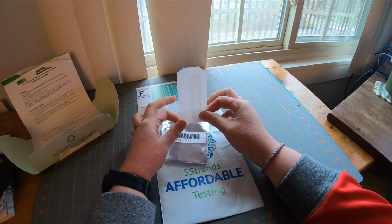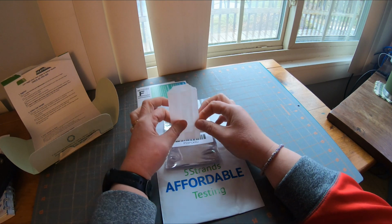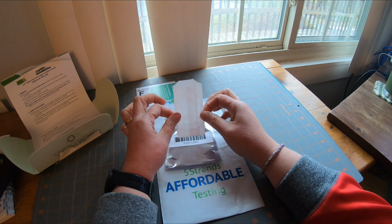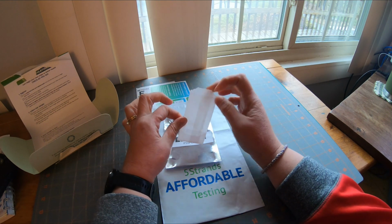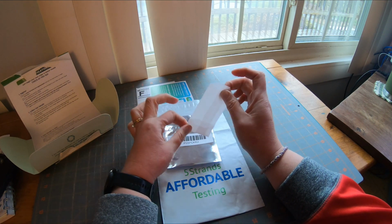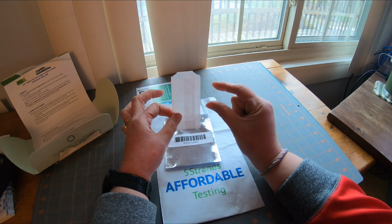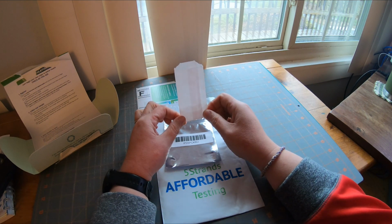And what you're going to do is, the instructions say that we are going to take 10 to 15 strands of hair. They prefer having the follicle, but if you can't get the follicle, it's not important. And you're going to put the 10 to 15 strands of hair inside the bag. If you have a dog that has short hair, less than 1 inch in length, you're going to want to get 20 to 25 strands.